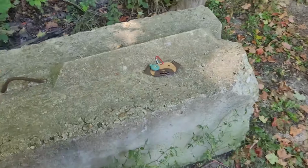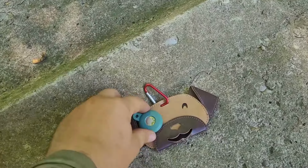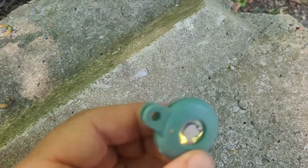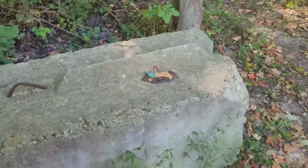I picked up this Apple AirTag and it started making noise. See if it does it again. Oh my God. Just sitting here.